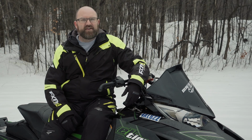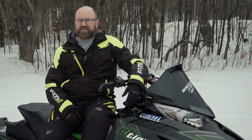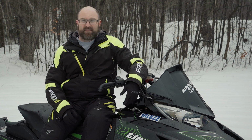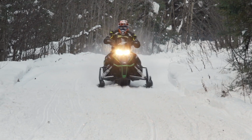Arctic Cat's 794cc 8000 series twin cylinder is the oldest of the bunch. It's got a long history, and we've tested it in countless platforms. It's also the least sophisticated, employing only a pipe sensor to monitor the system.